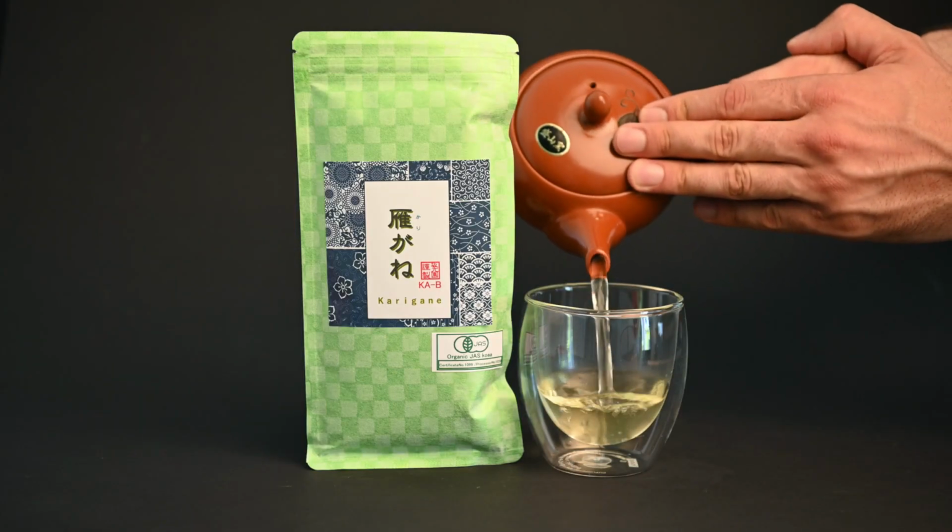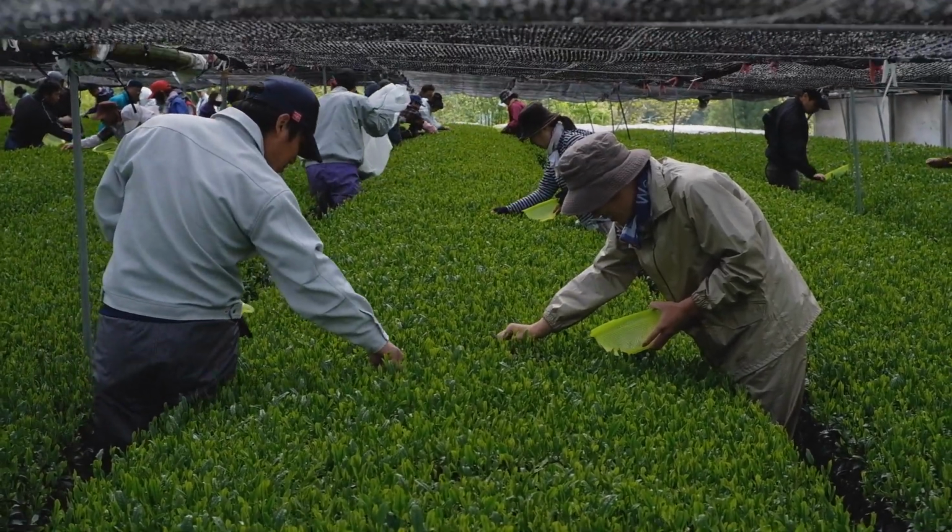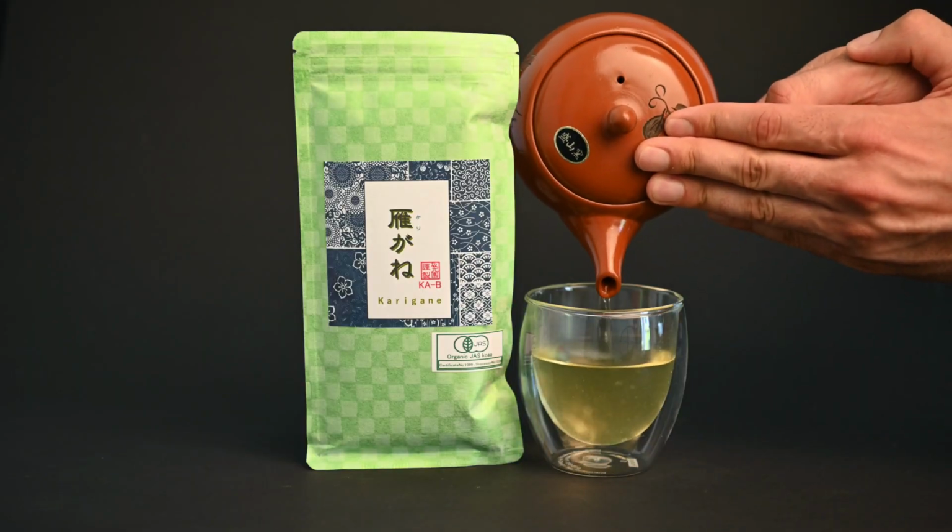Karigane is a more premium stem tea that's made from the stems and leaves of the shaded tea plants, like those used for Gyokuro. This tea takes on a much sweeter flavor and works great as a cold brew.